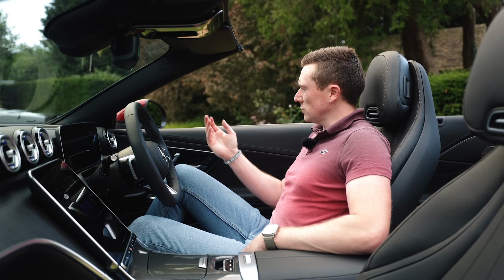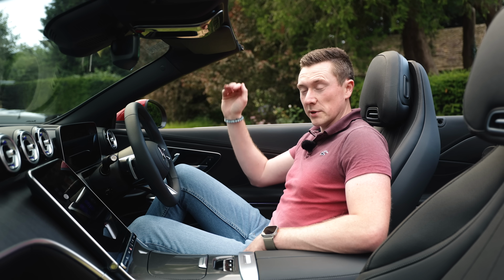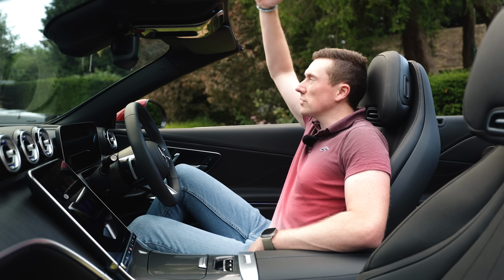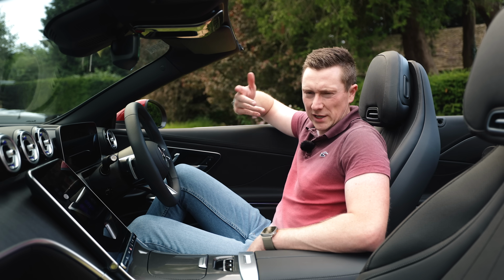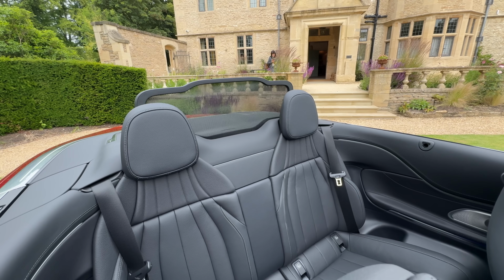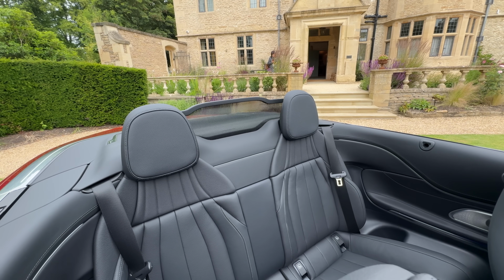So what's quite handy is when you have all the windows closed, but the roof back, this will channel all the air further above your head so you don't mess your hair up. I probably wouldn't have that problem because I have shorter hair anyway, but very, very useful. And that's just a pull on those switches there to do that.